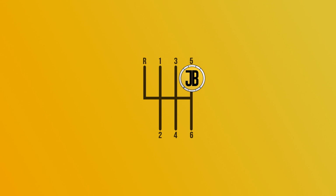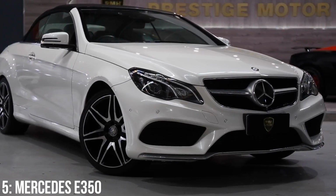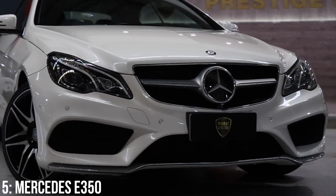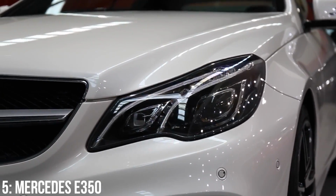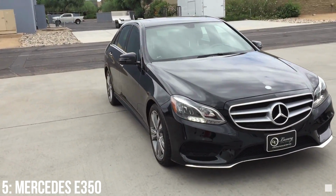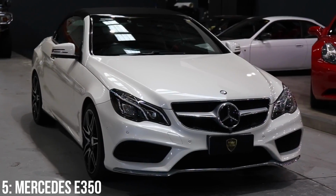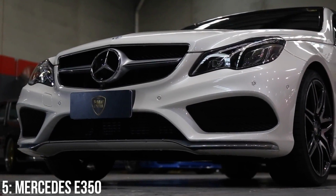Let's begin with the newest car on this list, the Mercedes-Benz E350 AMG Line edition, and more specifically, the coupe and convertible versions on the C207 platform. Confusingly, this doesn't share its chassis with the E-Class saloon and estate, but instead with the C-Class of the same era. It's basically a successor to the CLK class of Mercedes, but with an E badge attached.